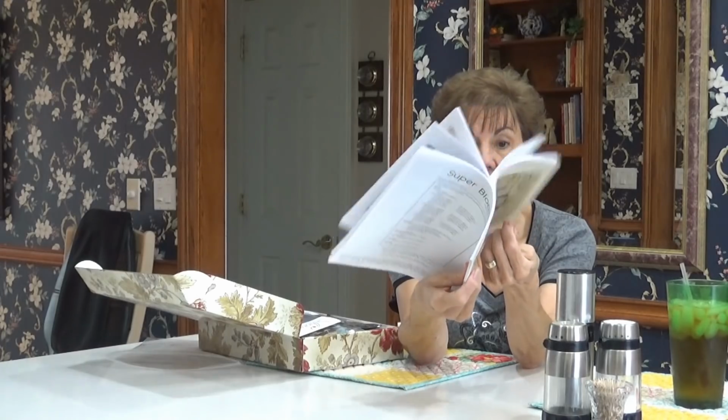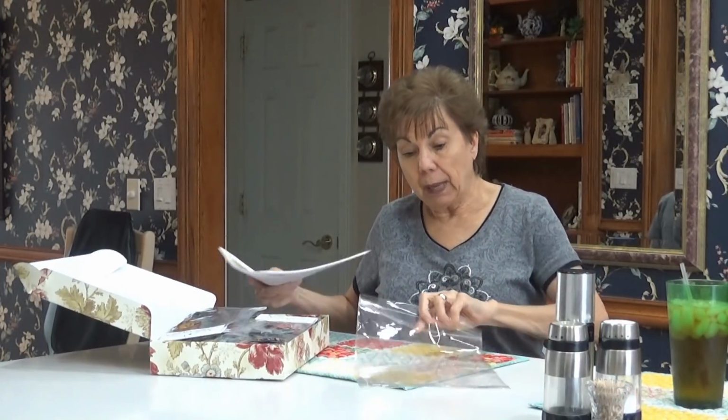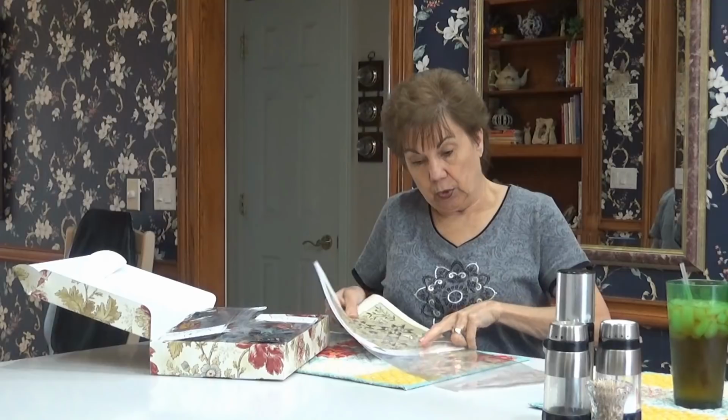So these are the directions. Now I had to pay separate for the directions. I don't know what that's about, but I think I paid $20 for the directions. The box was on sale. So instead of being $350, it was just a mere $300 or something. Or maybe instead of being $300, it was $259. Something like that. But this is what I love about it.